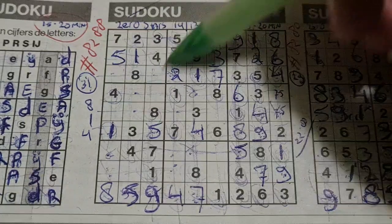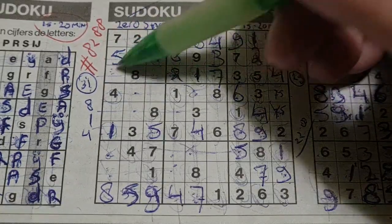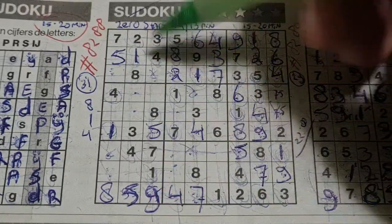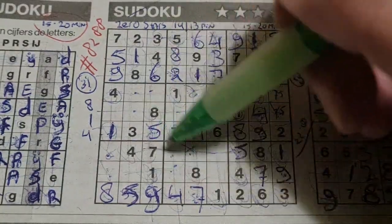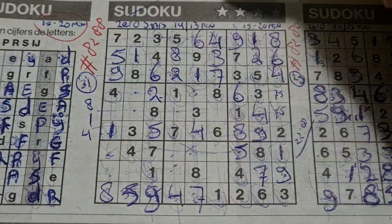Here also 2 numbers left in this big square. 4 numbers, the 1, the 2, the 3, the 4, 5, 6 is missing. The 7 and 8, 9 is missing. 6 and 9. We have a 9 in this column. No 9 there. 9 should be here, and the 6 goes there. 1 box left in this column. For number 1, the 2 is missing.